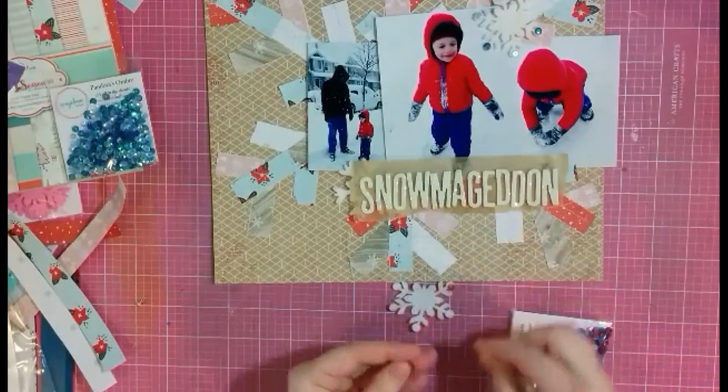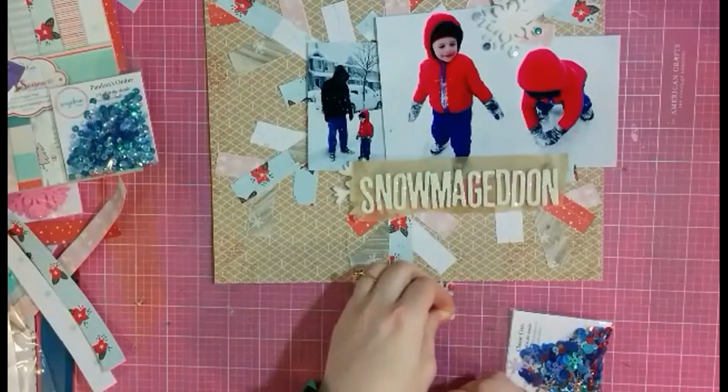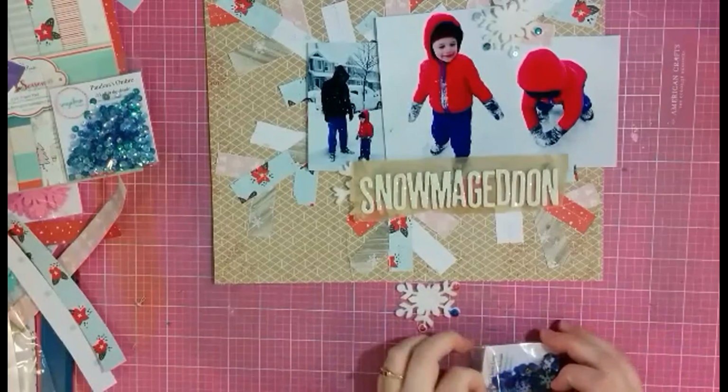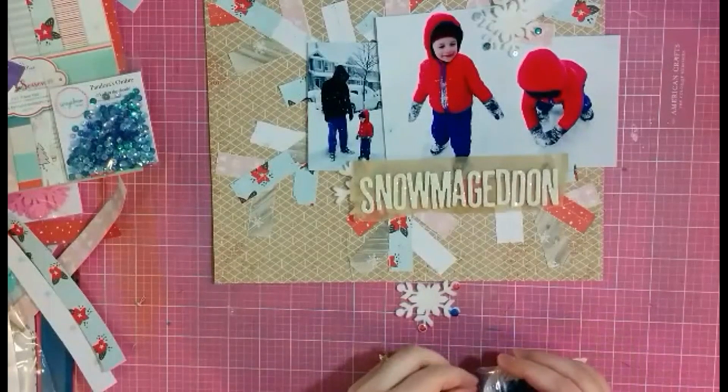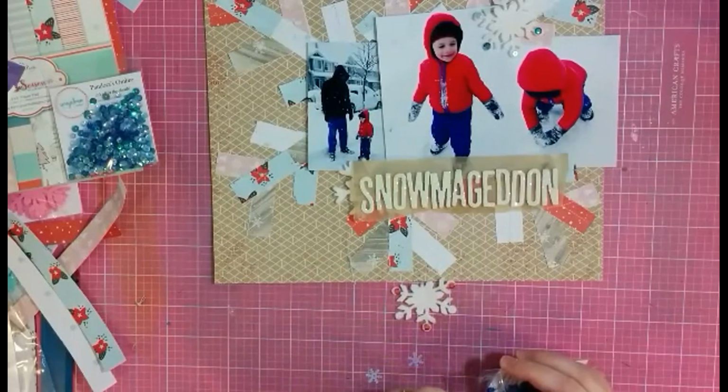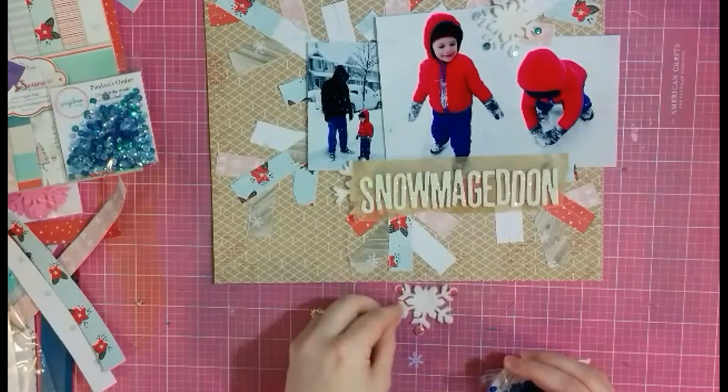We do not live where it snows very often whatsoever. And so the fact that we had gotten this much snow was kind of a big deal. It's not something that normally happens. So I really wanted to document this. And you can see that I am using this second one.